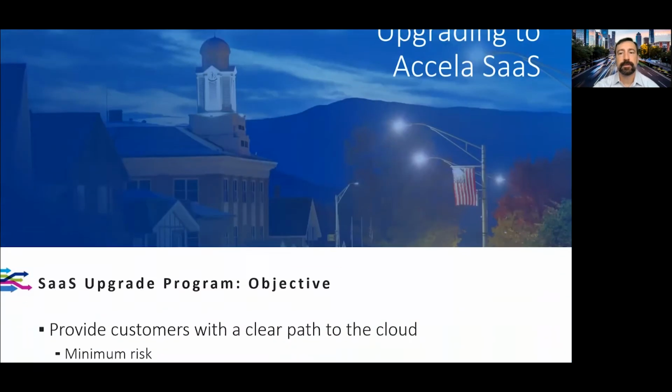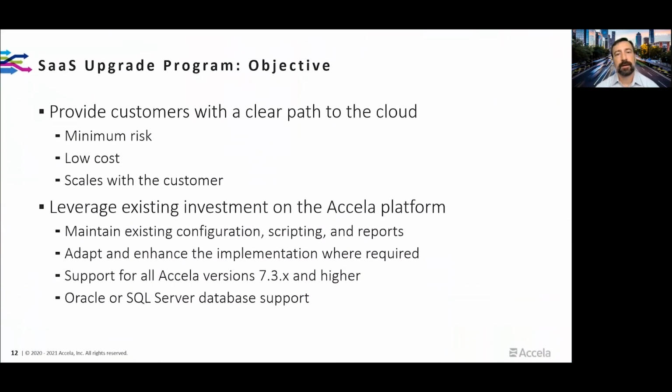So upgrading to Accela SaaS, this is really my personal focus, is helping our customers that are currently on-premise move their implementations to the cloud. So we developed a program around this, and we really wanted to make it as easy as possible, right? We wanted to minimize risk, keep the costs down, and really be able to customize the program to fit with the needs of a specific customer.